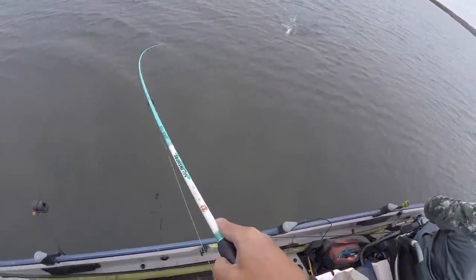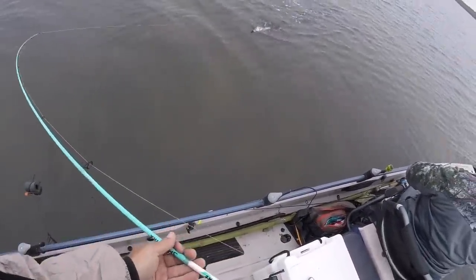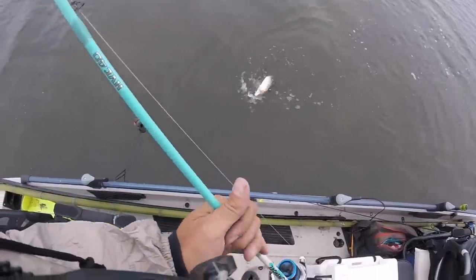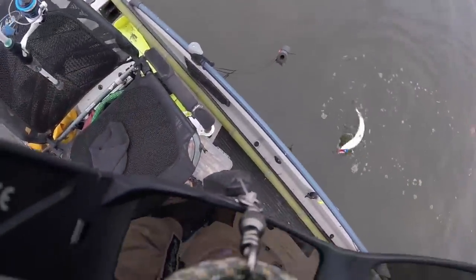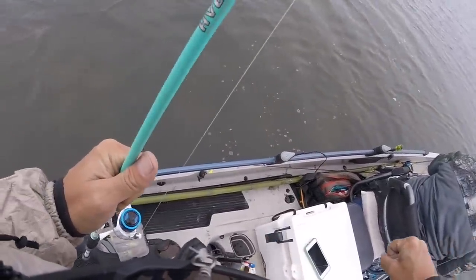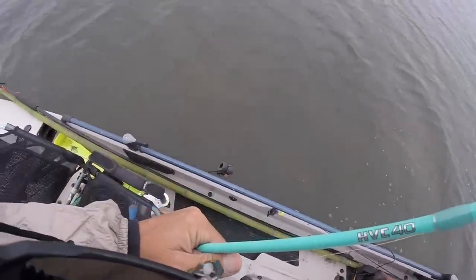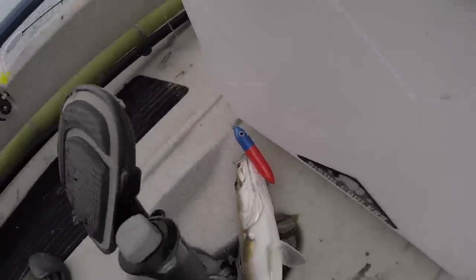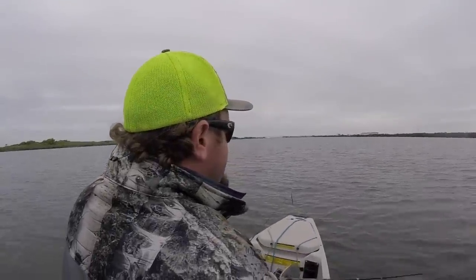That's my first Texas topwater trout in a long time, Damien. Are we keeping fish or no? Back in the game. We might make an episode back here yet.